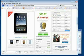And this is how Quibids makes their money. They make their money by people bidding because it costs 60 cents every time someone bids. So they make a lot of money just from the bidding process.